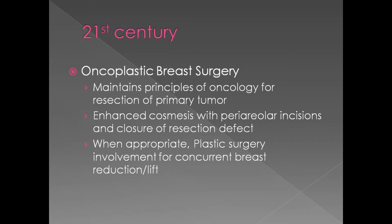And then when appropriate, involving a plastic surgeon for a concurrent or at the same time breast reduction, lift, or something cosmetic. Is every single patient a candidate for this? No. But it needs to be in your toolbox to offer to patients for whom it is appropriate.